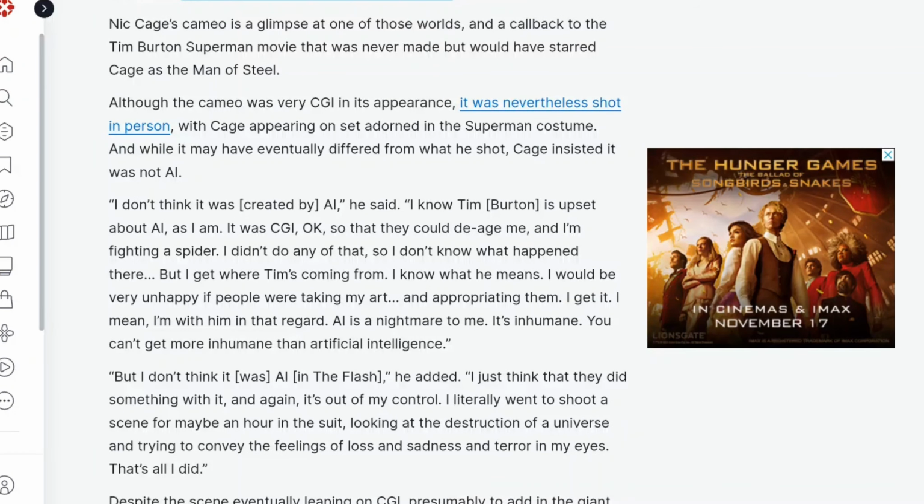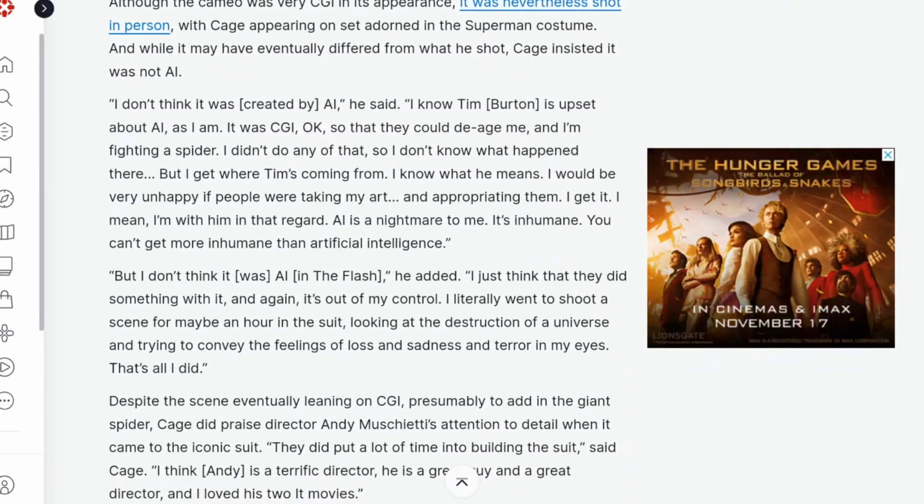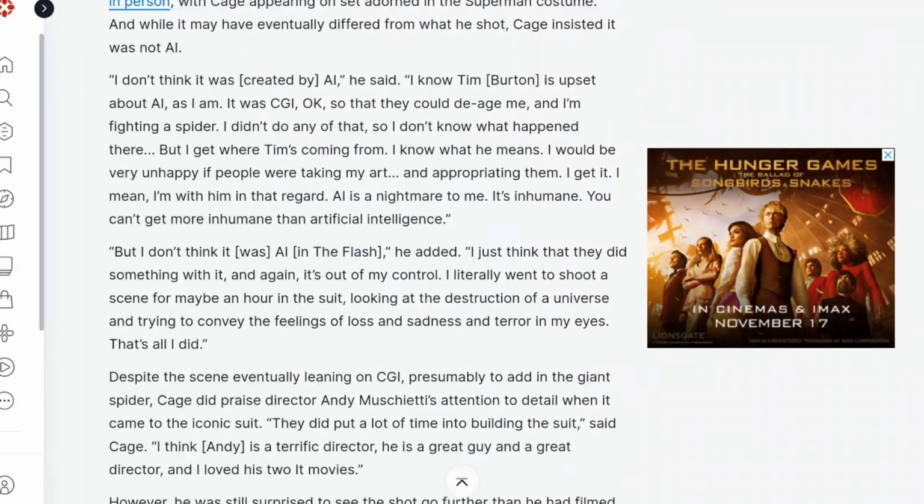Nick Cage's cameo is a glimpse of one of those worlds and a callback to the Tim Burton Superman movie that was never made but would have starred Cage as the Man of Steel. Although the cameo was very CGI in its appearance, it was nevertheless shot in person, with Cage appearing on set adorned in the Superman costume. And while it may have eventually differed from what he shot, Cage insisted it was not AI.